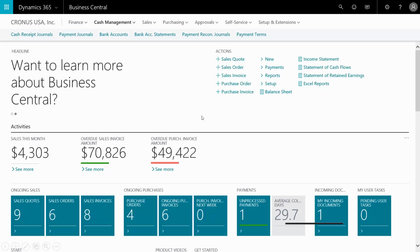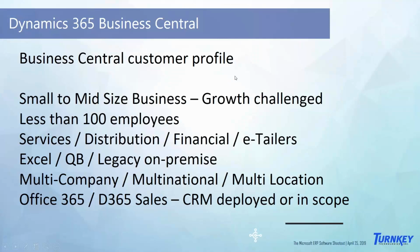I just wanted to walk through a few things here in terms of where we see Business Central being applied in our experience in our customer base. Basically, it's the small to mid-sized business, the SMB market, as we call it. Typically, these are growth-challenged customers. They're siloed with all these different Excel spreadsheets all over the place, or maybe they've got QuickBooks and are outgrowing it size-wise, or they're on legacy architecture and they need to move forward and take advantage of some of the more current technology. Classically, they're under 100 employees, although we can license from one seat up to as many as 100 if you needed everybody licensed.